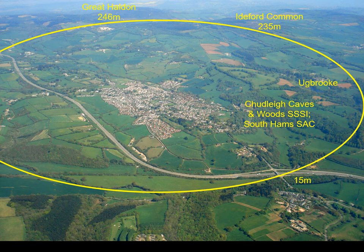We have within it the SAC that I mentioned there, the part of the South Hams Special Area of Conservation, which was designated for greater horseshoe bats principally. Just right these days on the edge of town, of course. And then over the hill, over Ugbrook Ridge, lies Ugbrook Park with some wonderful parkland and some larger areas of water.